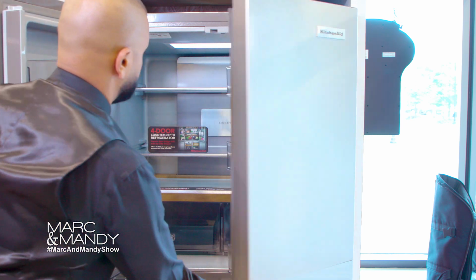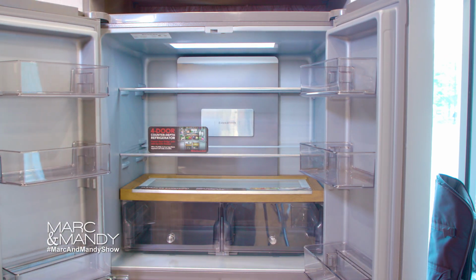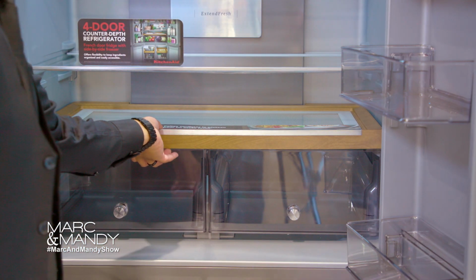Its sleek interior design features a platinum colored finish, metallic wooden accent, as well as tinted glass drawers and bins.